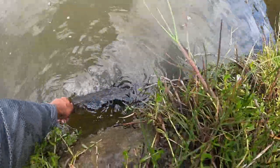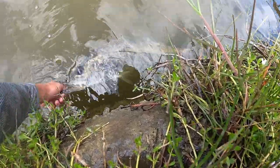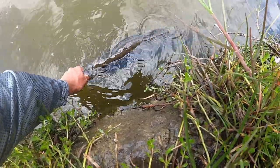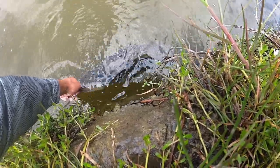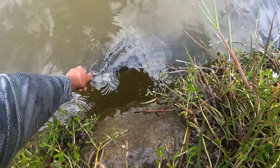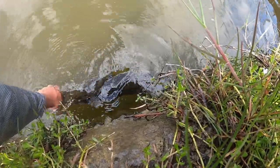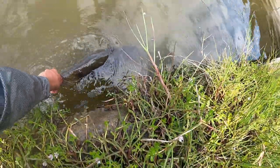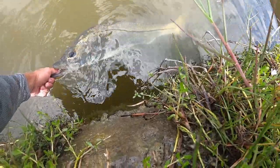I hooked this fish, I saw it come up and absolutely nail my DOA shrimp. I don't know how it came around and got hooked in the head. I really don't, because I saw this fish chasing it real good. And when I started the video, like I said, there were snook here when I first came up. I don't know how this fish got hooked on the side of the head like that.